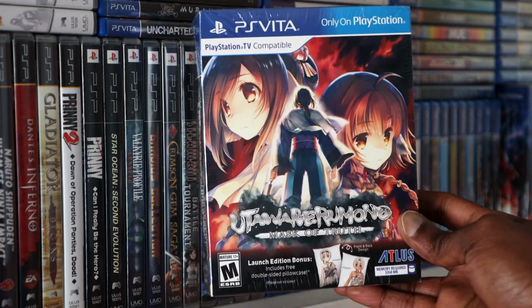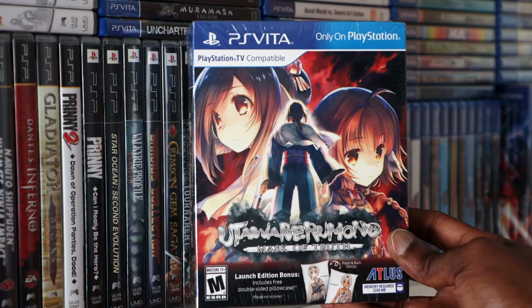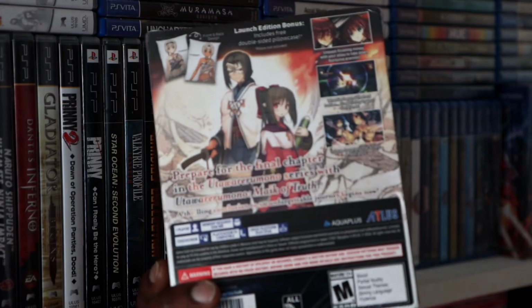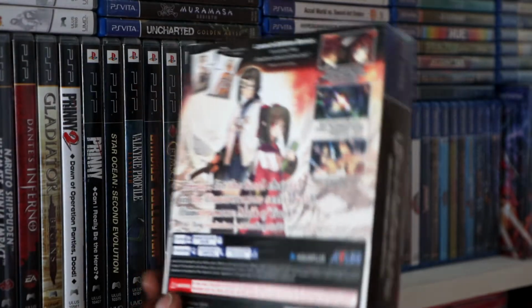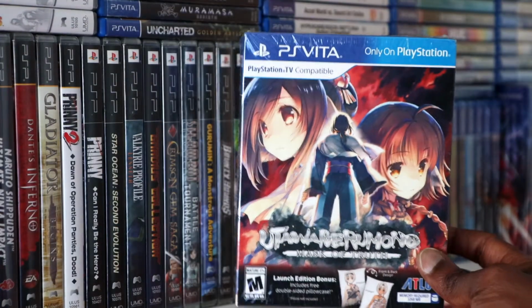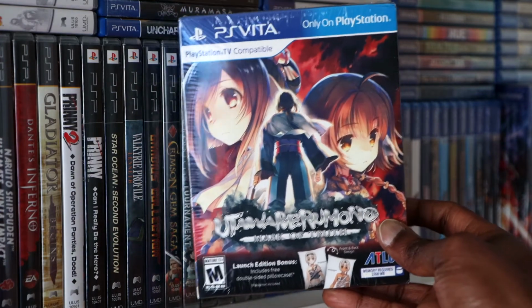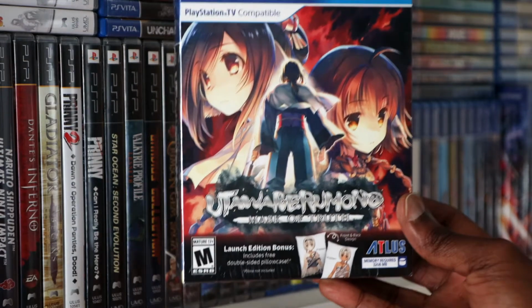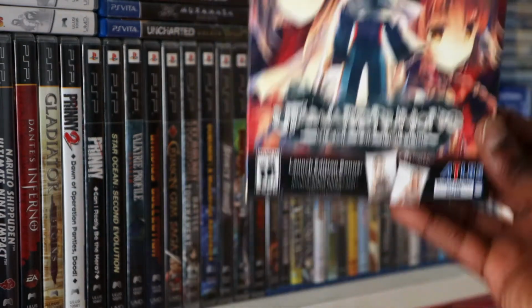But this is a really cool RPG. I love the art cover, love the art style. This gives me the vibe of anime games that I would have played, and different anime cartoons that I would have watched in the 90s. So definitely wanted to pick this up. And this is an Atlas game, so love their RPGs. And I think this comes with a couple pillowcases, so that's pretty cool.